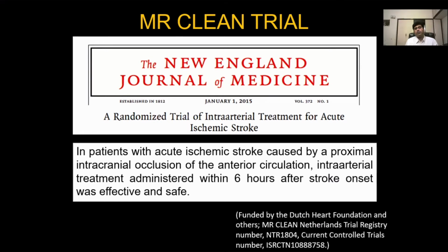is effective and safe. So that opened the complete window and the spectrum of other management, like the mechanical treatment, which was already available, but we needed substantial proof and trial data to support that. MR CLEAN did that at the correct time. It gave us very clear-cut evidence, and this trial was funded by the Dutch Heart Foundation, a very properly done trial. After this, our stroke volumes in many hospitals increased, and this helped patients get better care.